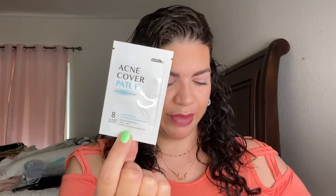We got, I think, just some information on the Peach and Lily. We also got a little sample of acne cover patch. I don't suffer from acne, so. And then the last item is this charcoal face mask.